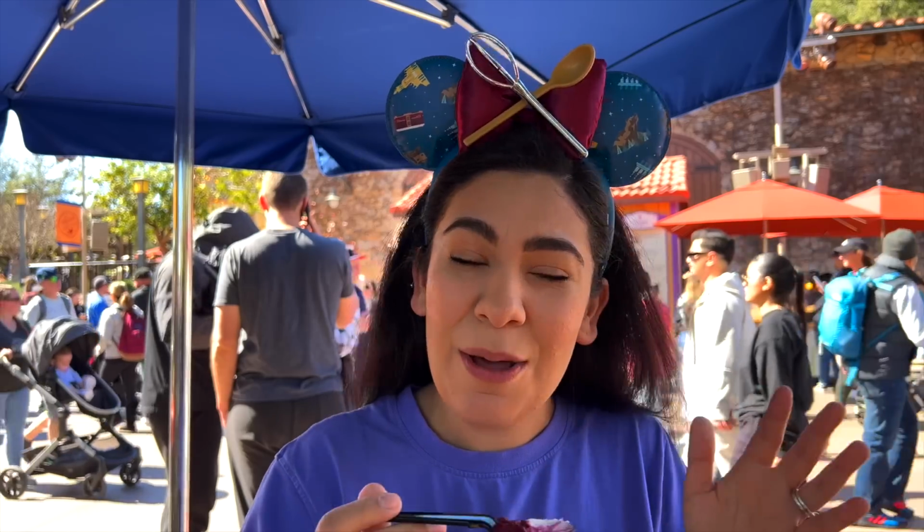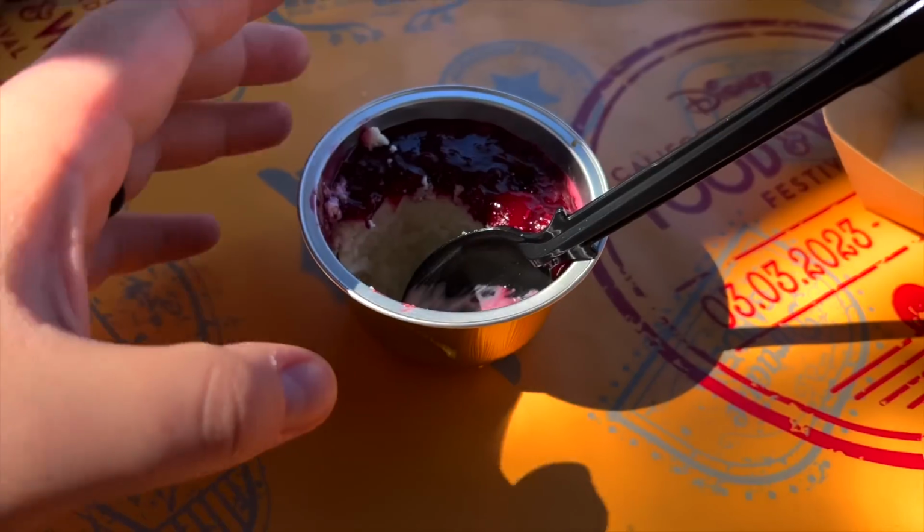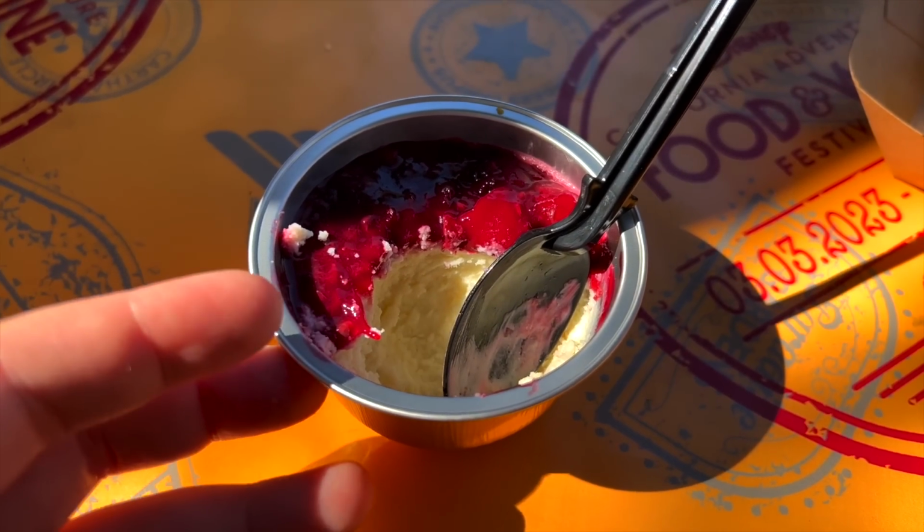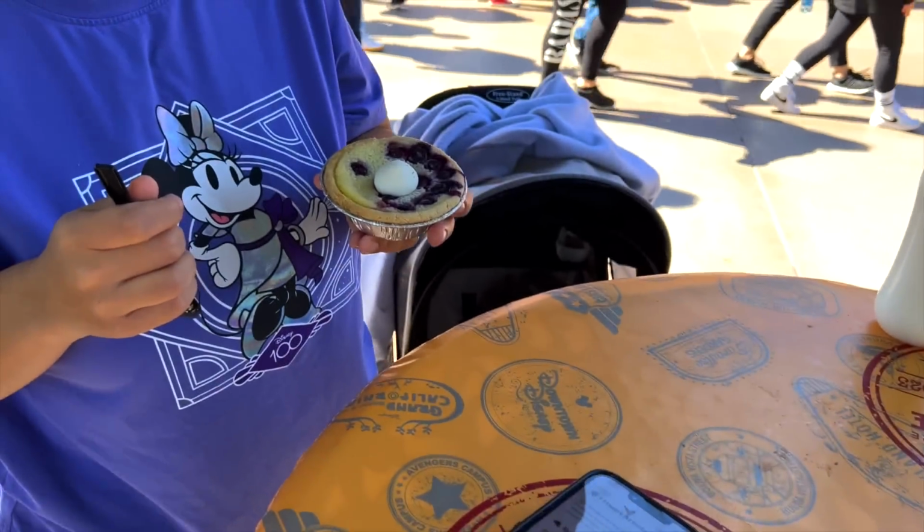I think I give this a 3. I don't know where to really rate it on the scale. It's not bad, but it's not my favorite cheesecake so far. I just tried a bite of this. Everything that Nicole said was pretty spot on, so I don't want to repeat ourselves. We're going to move on to the next thing.